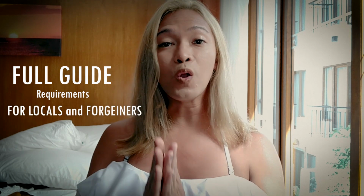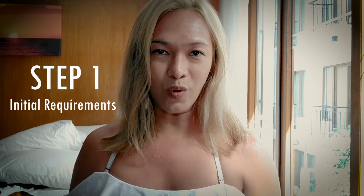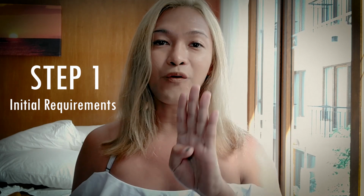And this is now the 3 steps on how to get to Boracay in this new era of the pandemic. This is also a full guide to the requirements for locals and foreigners. So let's begin at step 1. Initial requirements, and this is composed of 4 things. Number 1 is the IDs.